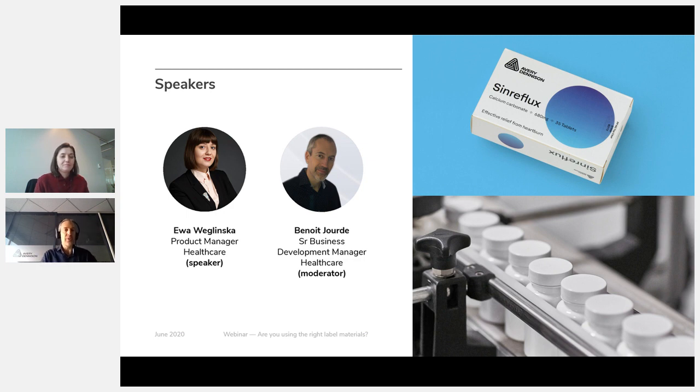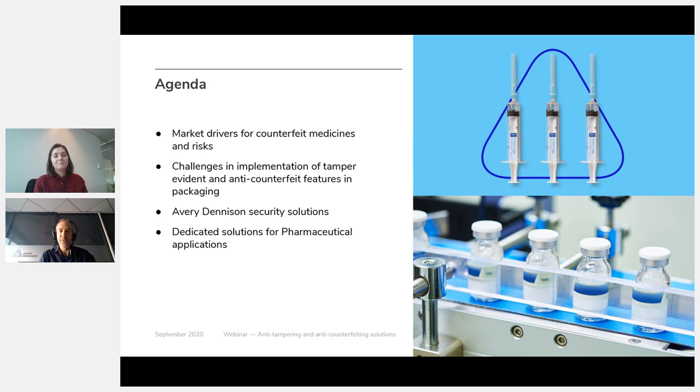On that, let's have a quick look at the agenda that Eva will be covering. We're going to start with the market drivers for counterfeit medicine and risk. Then we will be discussing the challenges in implementing tamper-evident and anti-counterfeit brand protection features in packaging, and obviously we will be focusing on labeling. After that, Eva will be describing the Avery Dennison security labeling solutions. And to finish, we will just spend a few seconds reminding you about what we call within Avery Dennison a dedicated solution for pharmaceutical applications.